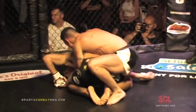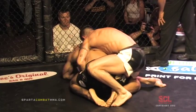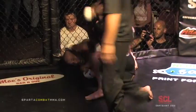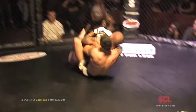It seems to me that Matt Cano's looking for the door. I don't know if I agree with that. No? Cano, not responding with a lot of strikes, but he's staying in the fight. He's continuing to work for position. It's just that Navaro has an answer for everything.